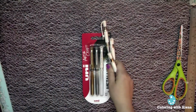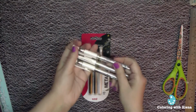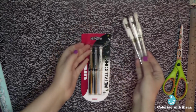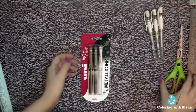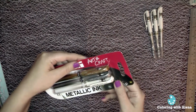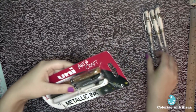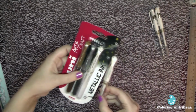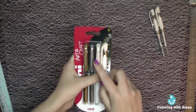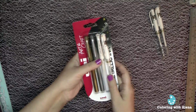Here are my favorite gel pens, the Uniball Signo, and I really love them. And now I have not only the white gel pens but also a set of metallic gel pens: gold, silver and white. And as I understood, they are a little bit different because the pens in the set have a wider nib.